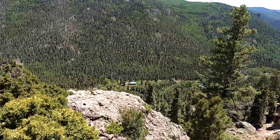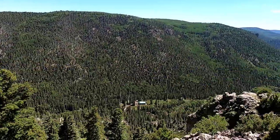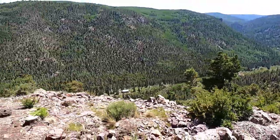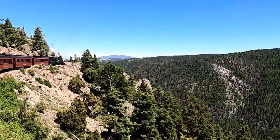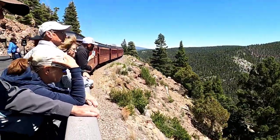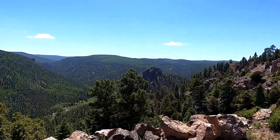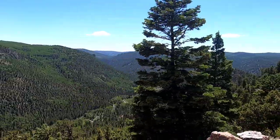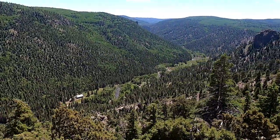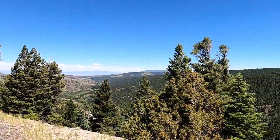Cabin way down there. That's a beautiful cabin too. When I say we're up high, we're up. Oh, there's another pattern. Look how well y'all can see the river. That's like a change of scenery.